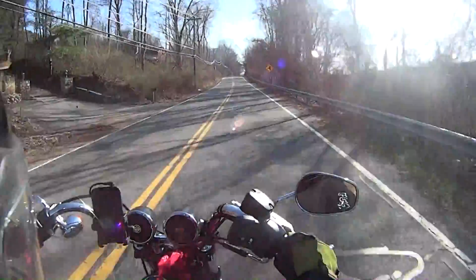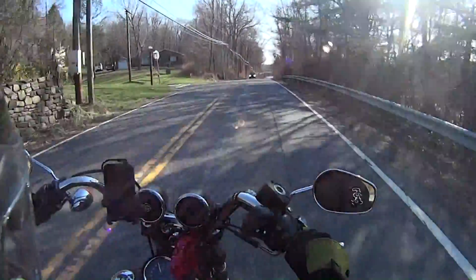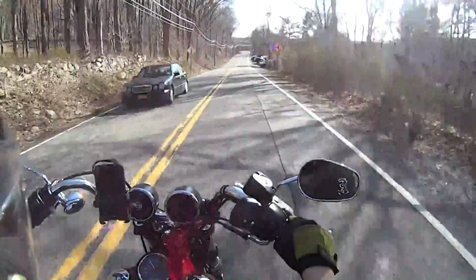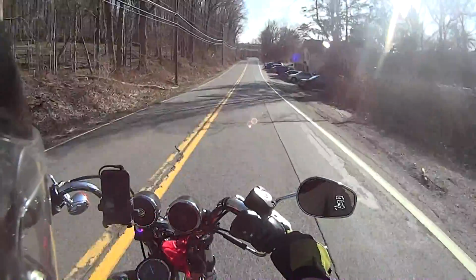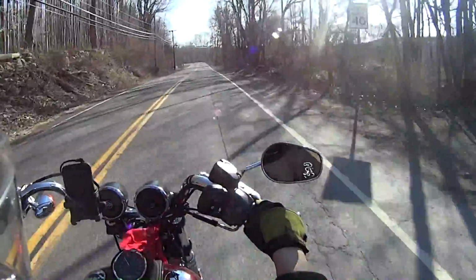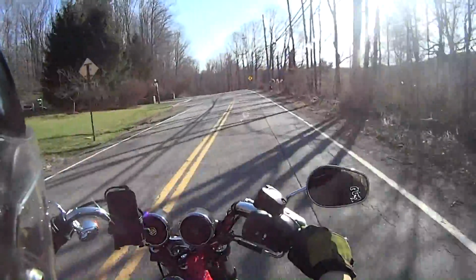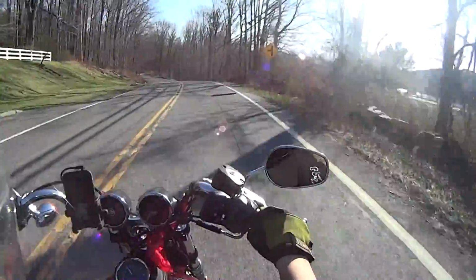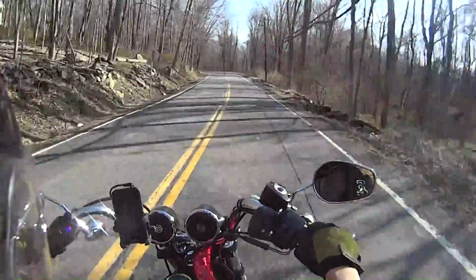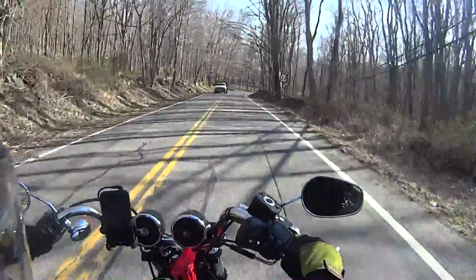The only problem with it was it was too small for me. I'm 6'3", so the Sportster was just too small for me. But I love that thing. I got my motorcycle license in spring of 2014, and then I got my bike. I think I got the bike like a month later.